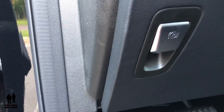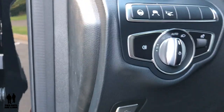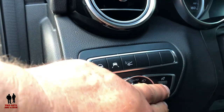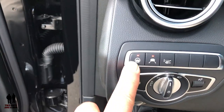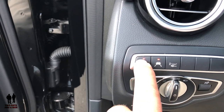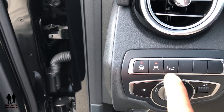Down here you have your electronic parking brake. Up here you've got your lights. It does have auto lights on here. Okay, this is your fog lamp over here, and this, of course, controls the dimness and brightness of your dashboard lights. This is your active steering assist, on or off. If the light is on, it's on. And then you have your lane keeping assist, now it's on.